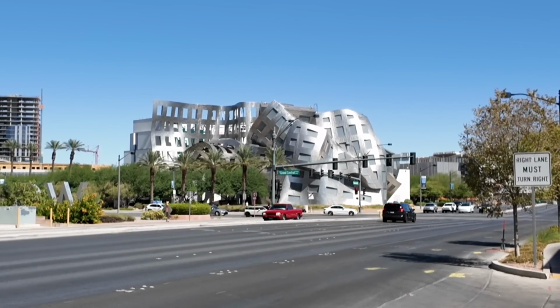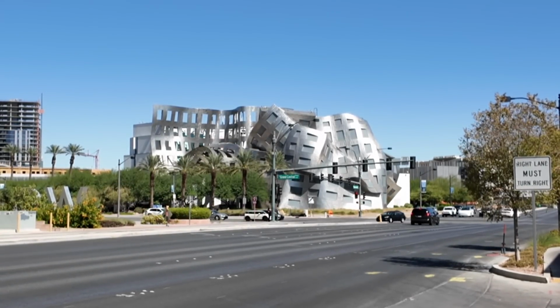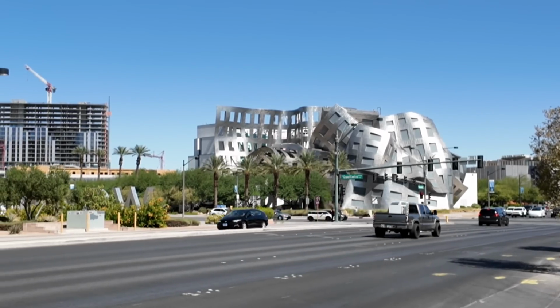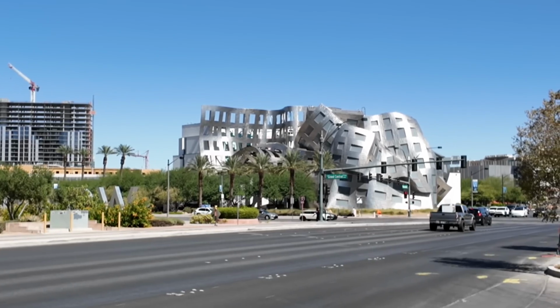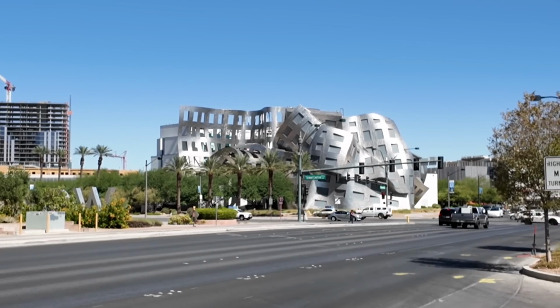So here it is, guys. A building that is all melted from the Las Vegas heat. You're going down Bonneville Avenue, it's right on the corner of Grand Central, and you're like, what is that thing? All right, let's go take a closer look.